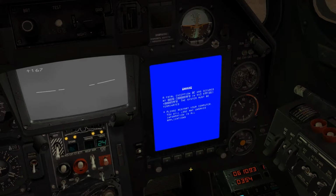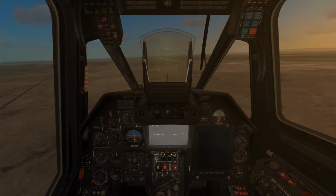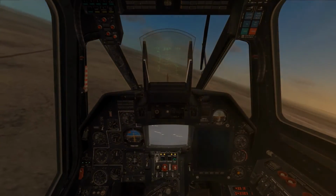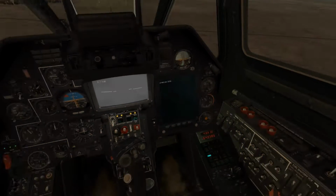At this point I was somewhat frustrated, so I basically just dialed in airfield 1 and started heading back using the PVI 800 navigation system for navigation. But of course, along the way I tried to restart the computer again.